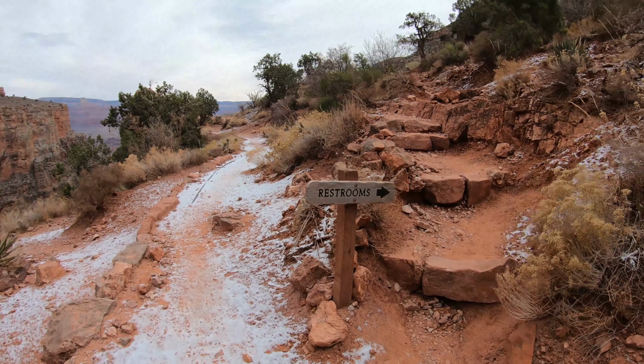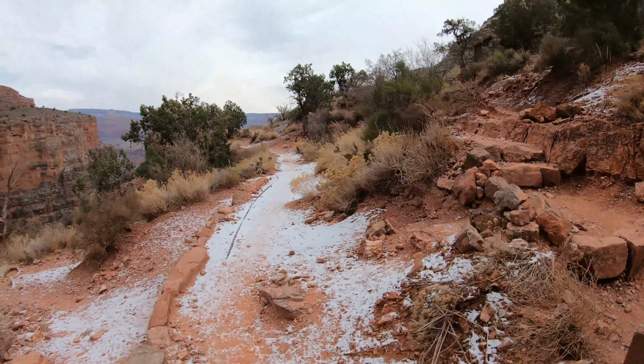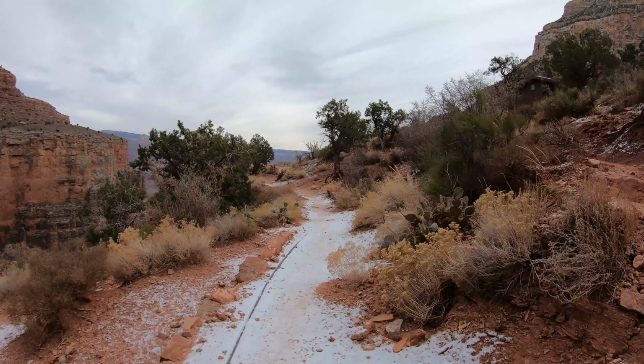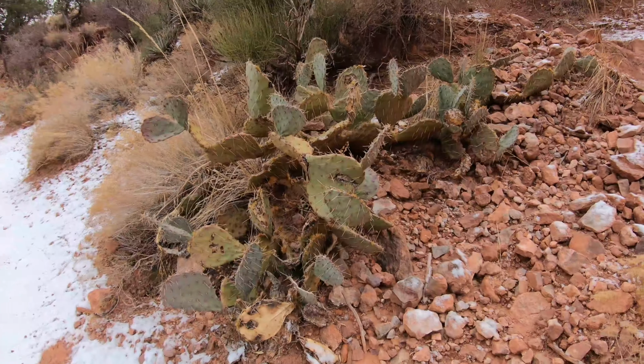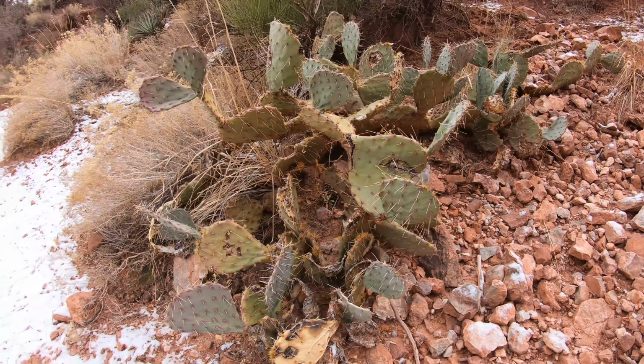So this one does have restrooms, but no running water. And you can tell we're getting a bit lower in elevation because we got some cactuses going on. The restrooms at these stopping points are seasonal, so be sure to check, make sure they're open if you think you're gonna have to go.